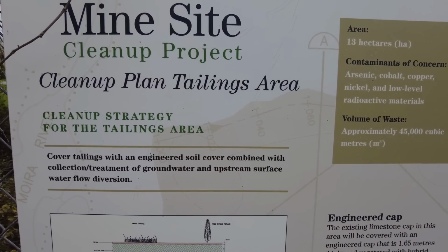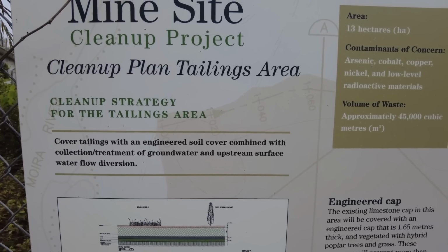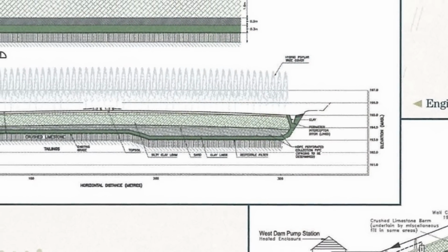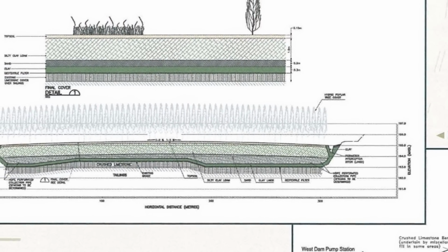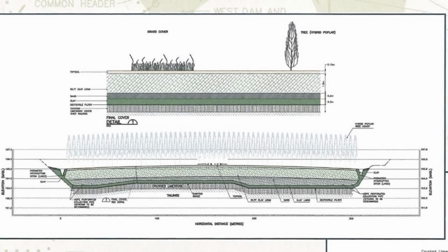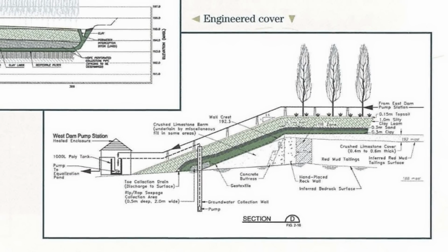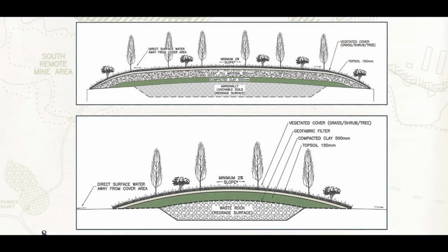Cleanup plan, tailings area: cover tailings with an engineered soil cover combined with collection and treatment of groundwater and upstream water flow diversion. So they're engineering the ground here. You can see topsoil, silt and clay, sand, existing limestone. So this is what's over the tailings pile. And then limestone berm, drainage ditch, groundwater pumps, equalization pond. The existing limestone cap in this area will be covered with an engineered cap that is 1.65 meters thick with vegetated hybrid poplar trees and grass. These measures will prevent more than 90% of precipitation from infiltrating the tailings.